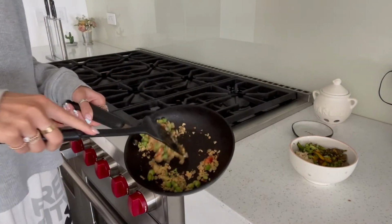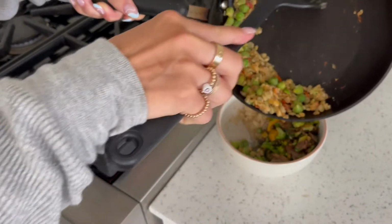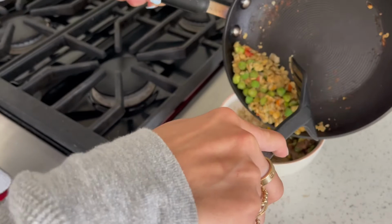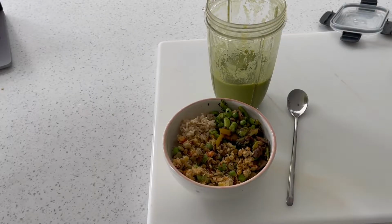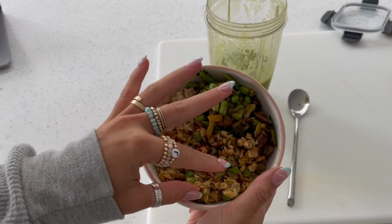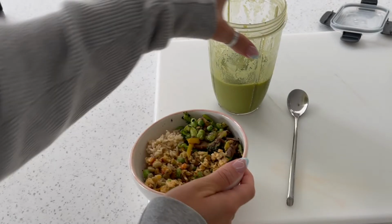I'm taking off the lentils and garbanzo beans. This blend here. So this is the situation. We have some lentils, garbanzo beans, veggies, and some rice. And then I have the rest of my smoothie.